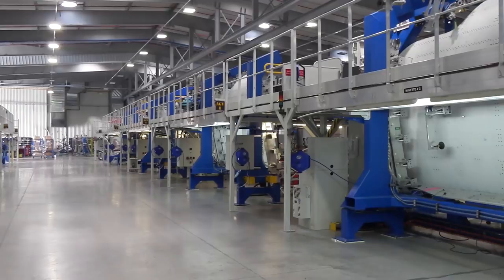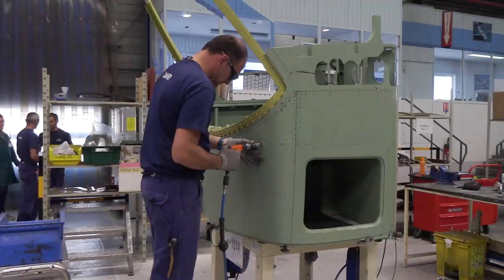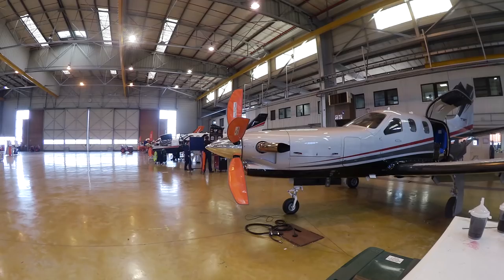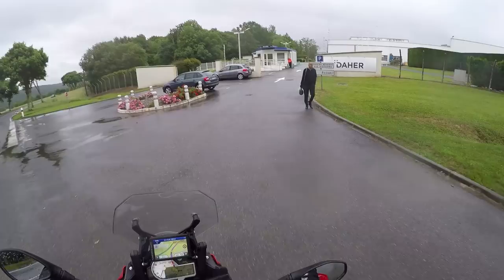In case you forgot or never knew, TBM means Tarbes Built Mooney, because yes, bits of the TBM's DNA can be found in Kerrville, Texas. I visited Daher recently to see how the airplanes are built.